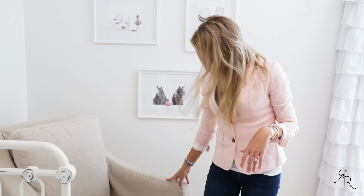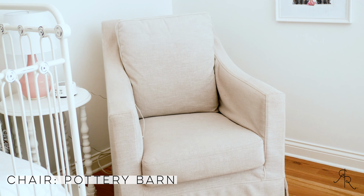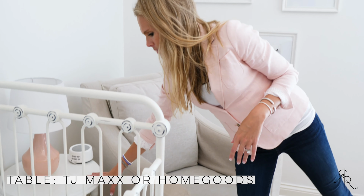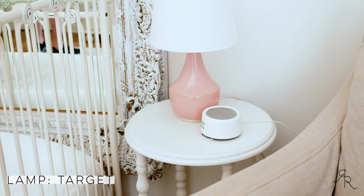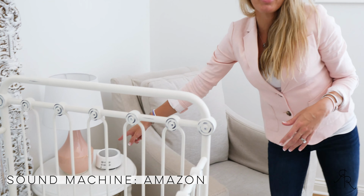This was Ryan's chair. So this is like 6-7 years old from Pottery Barn. I got this table, I think from like TJ Maxx or Home Goods. The lamp is Target. We have always used a sound machine. This one's from Amazon. It's just one I randomly picked out, but it has been really, really good for us.